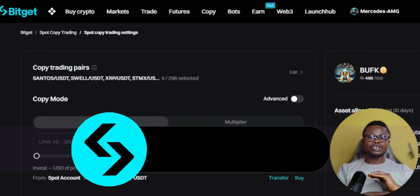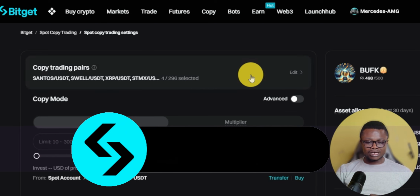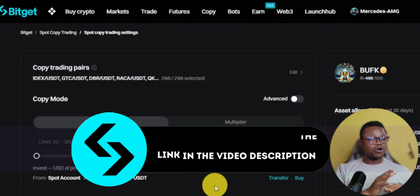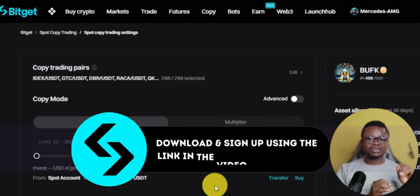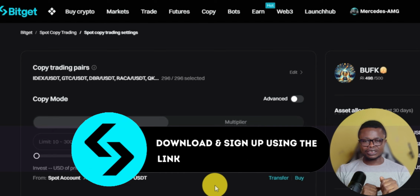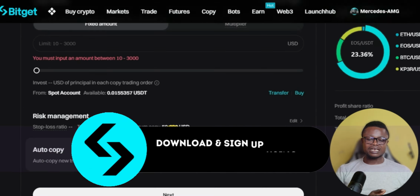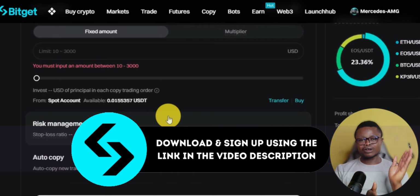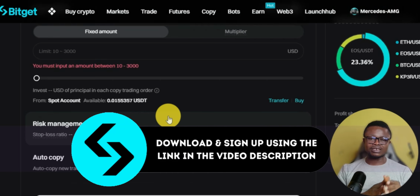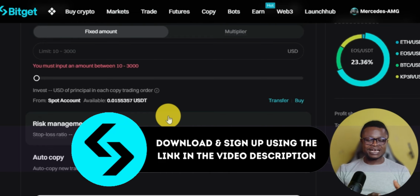You can do this with all traders. If you want to copy every pair that they trade, just click on edit right here, select all, and then all the pairs will be copied whenever the trader is trading. But if you want to copy a specific pair like Ethereum alone or BTC trade alone, you can equally select that, and after that you just click on next. The dialog box pops up, and then you click on confirm, and your copy trading will be confirmed, and each time that trader takes a trade, it automatically reflects on your account. So that's basically as simple as that.